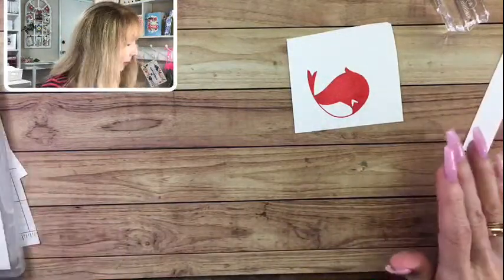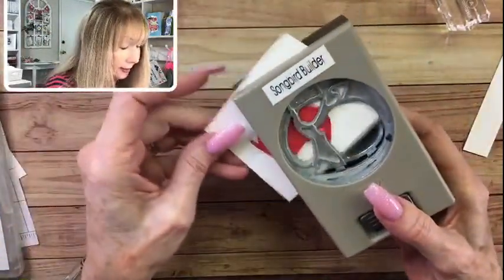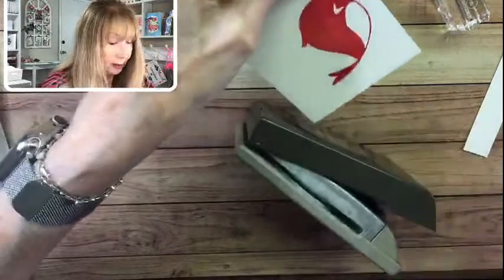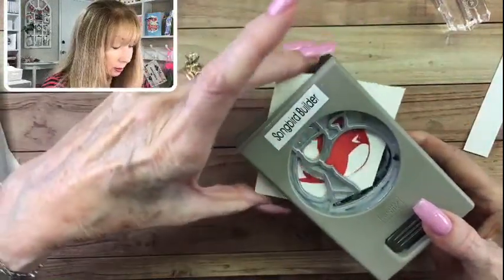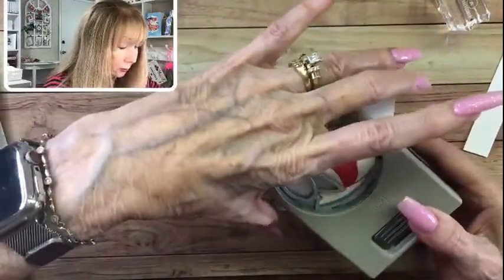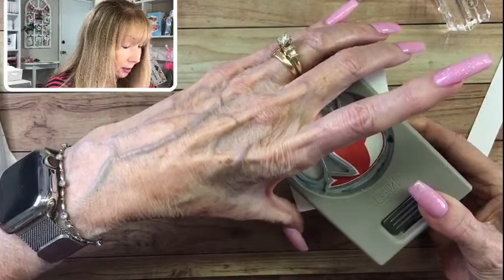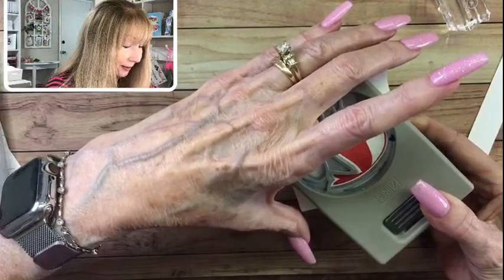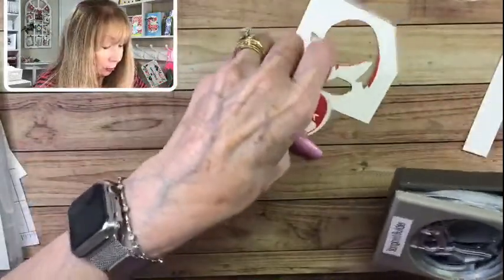So let me grab my punch. Here it is. And this is called the songbird punch. We're going to slide the songbird right in there. I think I might have to trim off a little bit here. And there he goes, right into the punch. You know how it is with punches, you have to angle him right in there. Every time I move, he kind of moves a little bit. There we go. Uh-oh. He moved. Let me do another one.